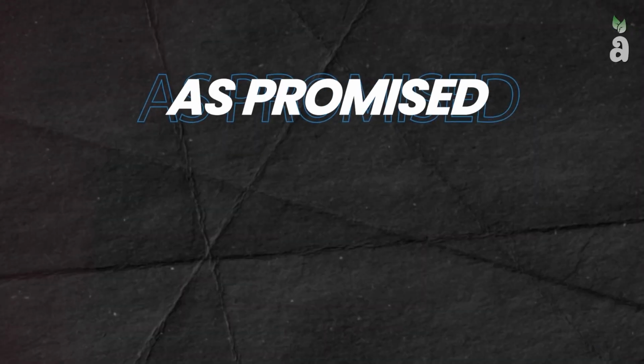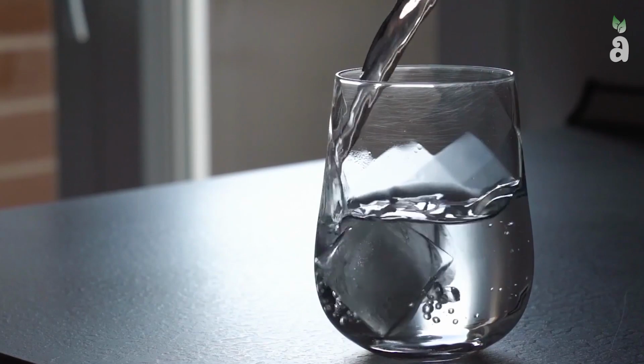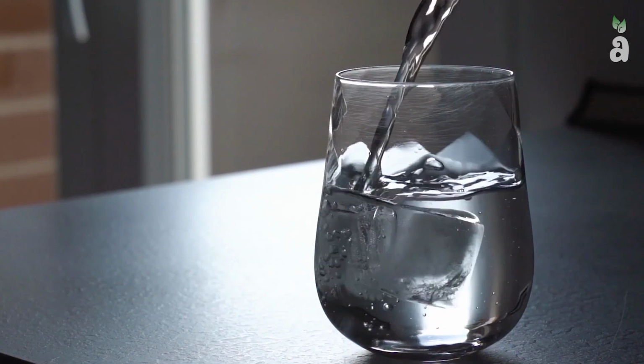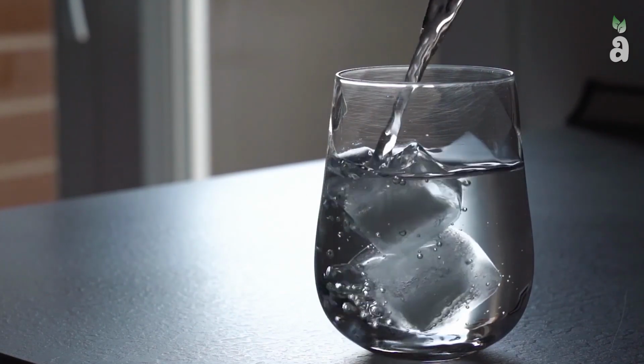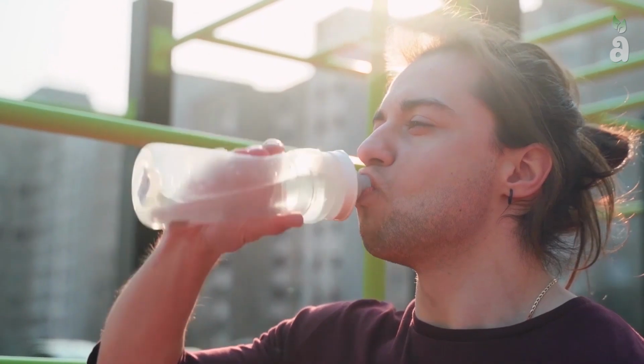Lastly, as promised, there's a final tip for our viewers, and this is it. Drink a lot of water. This can help reduce the calories in the diet, and the wonders of water cannot be exhausted. Water is also the best drink and is perfect to quench your thirst when compared to any other form of drink.